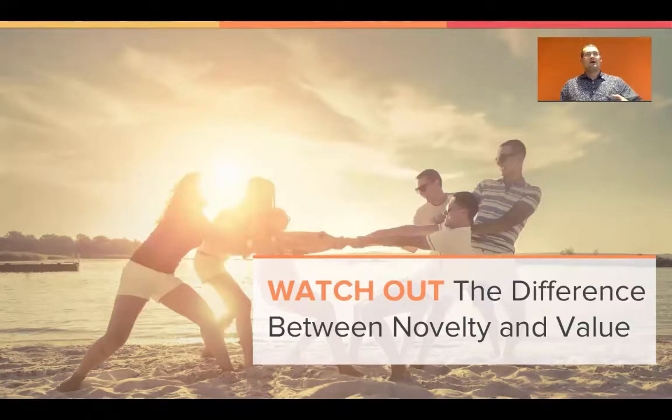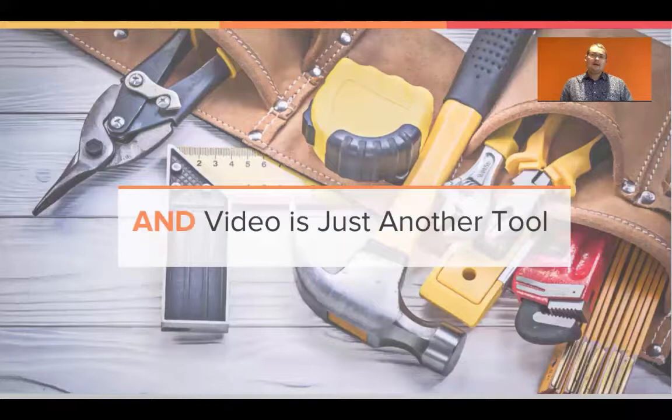However, there is a big difference between novelty and providing value. So whilst video may get increased response rates now, we expect that to get more competitive. So we'd encourage you to start thinking in terms of what's the value that your videos can provide, not just the novelty factor that someone is communicating via video. And like all tools, really, video is not right for every deal. It's not right for every single rep, but it's just another tool that we make available to them so they can become more efficient at their job.